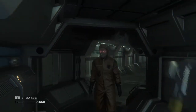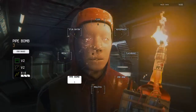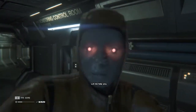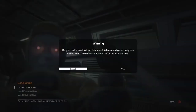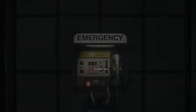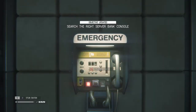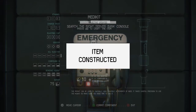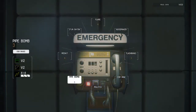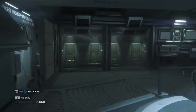Okay, that's clearly not going to work. I'm going to catch you. Yeah, just gonna load game. Alright, no, I think Molotovs are still the best. Pipe bombs and Molotovs are still the best option. Alright, so again, we're gonna equip the pipe bomb.